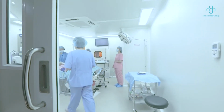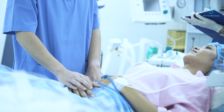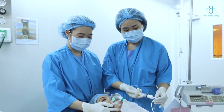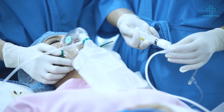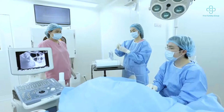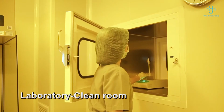All the processes are conducted by our specialist doctor and professional anesthesiologist and nurse. The patient will be put to sleep by medication under our professional anesthesiologist, and there will be no pain during the procedure. Each follicle is retrieved one by one into the tube and will be sent to our laboratory. Embryologists will look into the fluid in the tube, finding the eggs through a microscope.